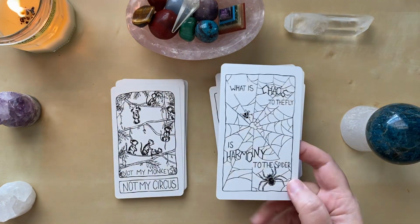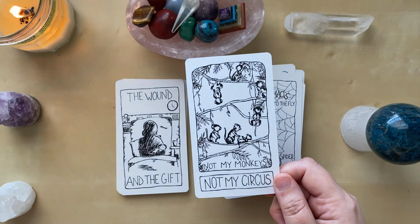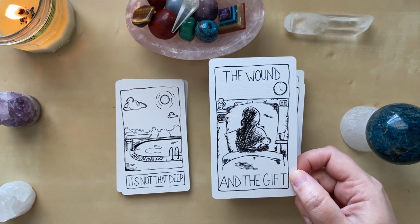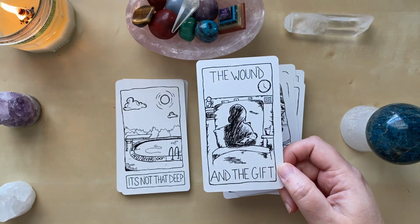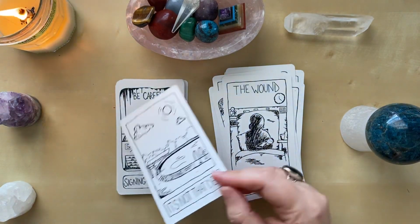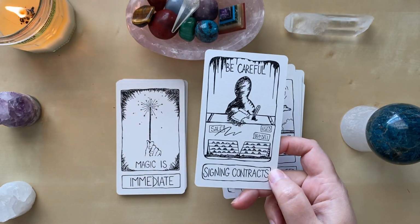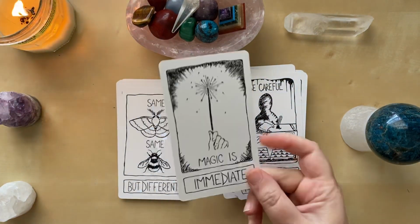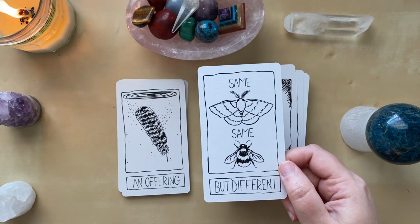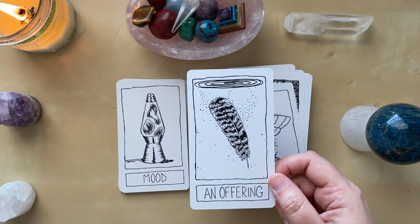What is chaos to the fly is harmony to the spider. Not my monkeys, not my circus. The wound and the gift. Never seen this card before. It's not that deep. Very clear. Be careful signing contracts. Magic is immediate. Same but different. An offering.